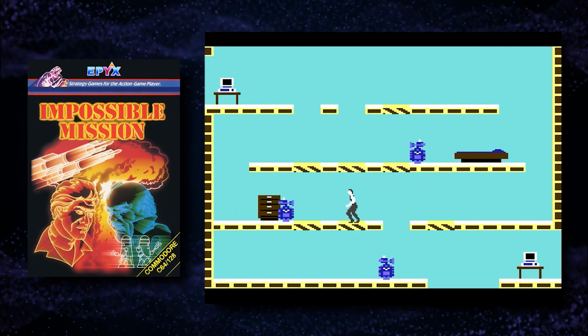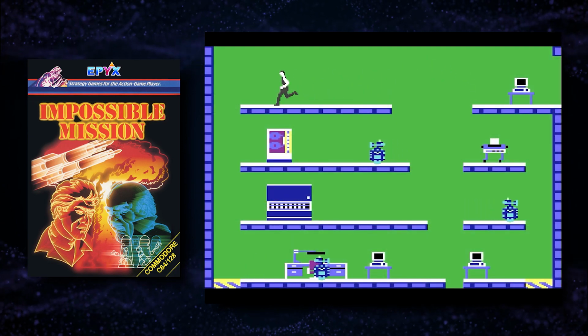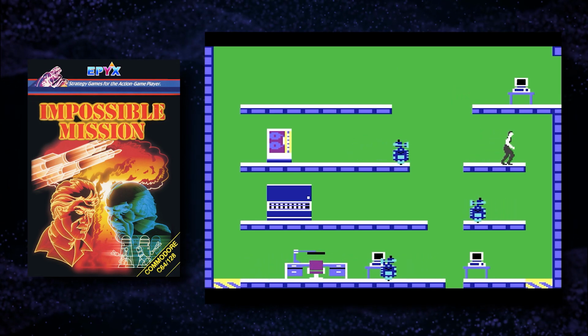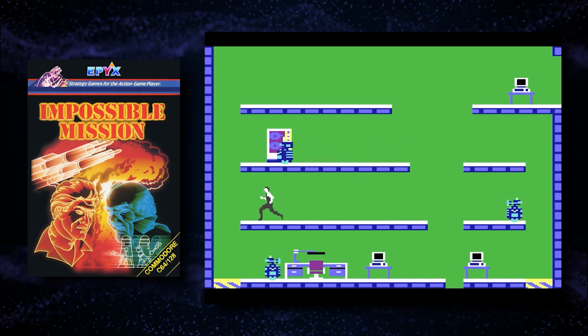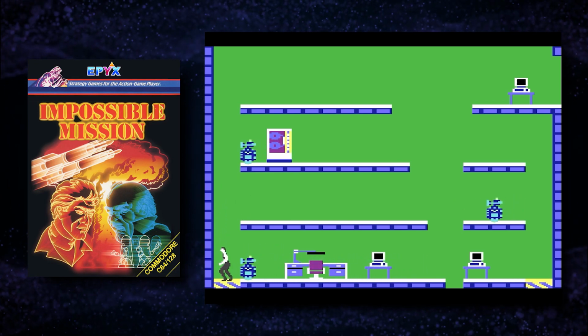And Impossible Mission is definitely a good game. It's a platforming puzzle game where you infiltrate the stronghold of the evil Professor Adam Bender and must reach the main control room within 6 hours in order to prevent the professor from triggering a missile attack that will destroy the world. However, accessing the main control room isn't as simple as finding it, as there is a password that must be discovered to gain entry.